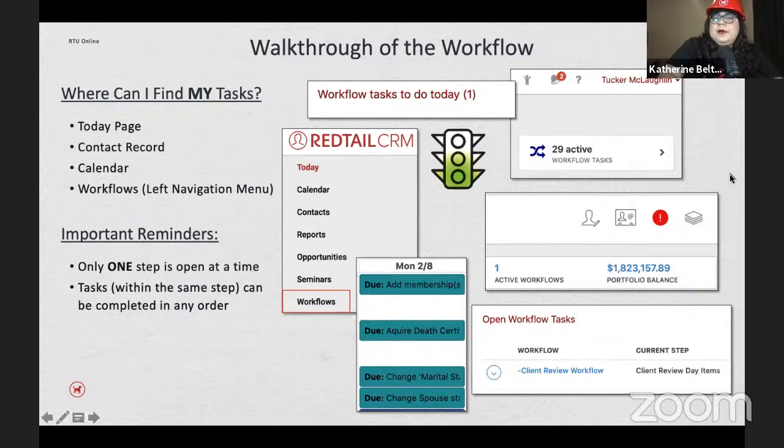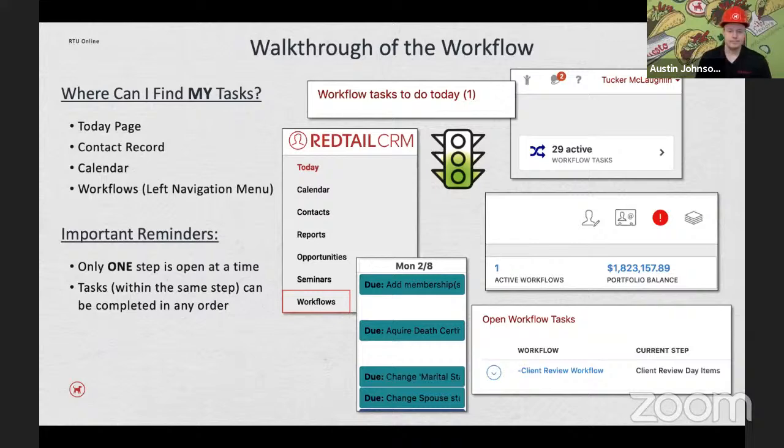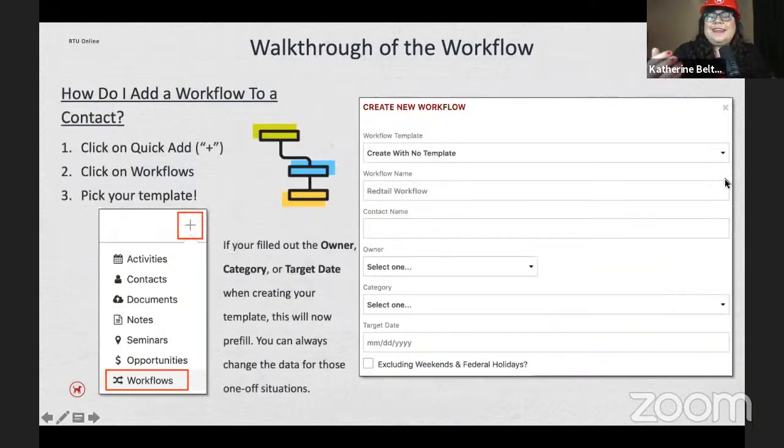Mm-hmm. Now I think we've built it up, Austin. I think we've given it to them. Let's actually answer that question of, well, how in the world do I get it to actually appear in our CRM? So I think we should hop in the CRM. What do you think? Yes.